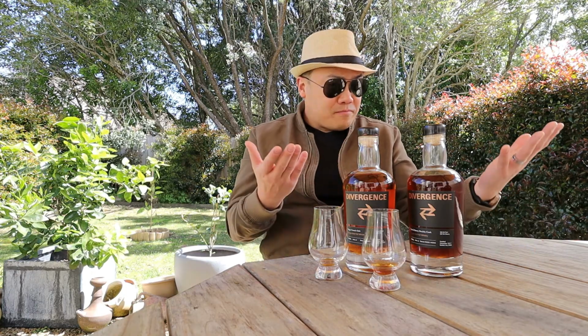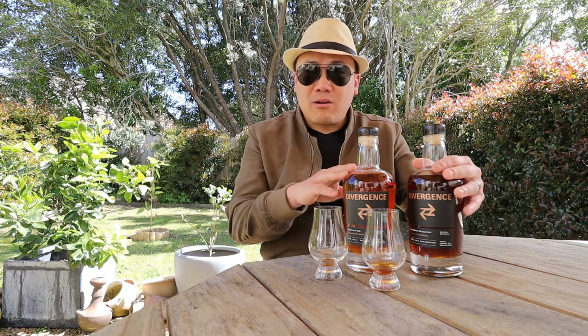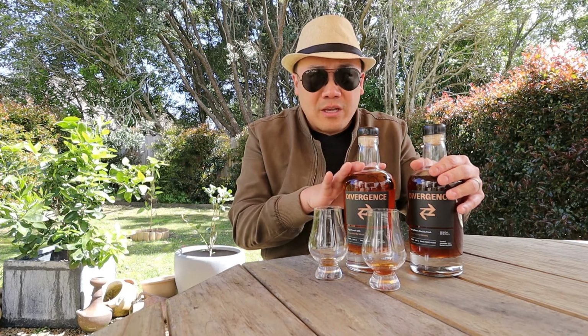So the next 3 to 5 years for these guys is going to be super exciting because this is a micro barrel, only 3 to 4 years old. Imagine when it's 5 to 6 years old. I'm excited for the future of this distillery, and I think give it a go.